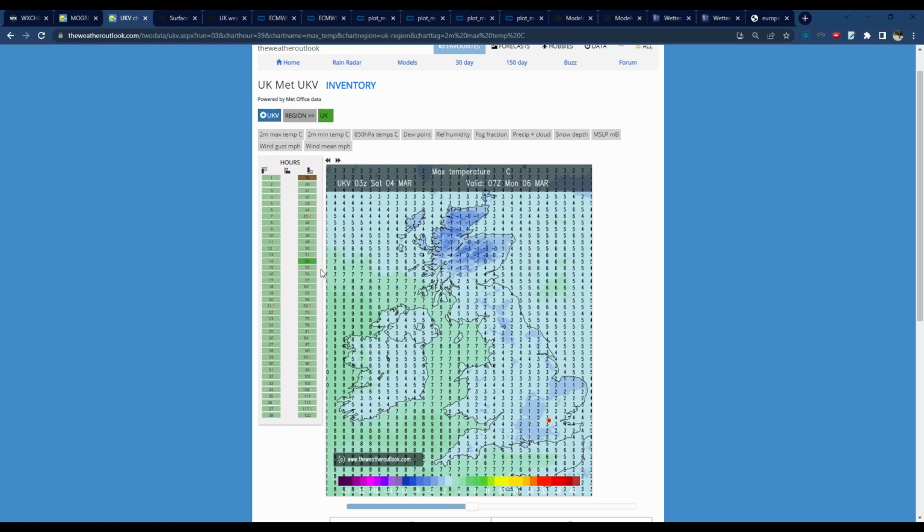These are the maximum temperatures during Monday, potentially 8-9 degrees in the south, but over the north, that cold air is really digging in. By Monday, you can see those maximum temperatures at 3, 4, 5 degrees, potentially even lower in spots.